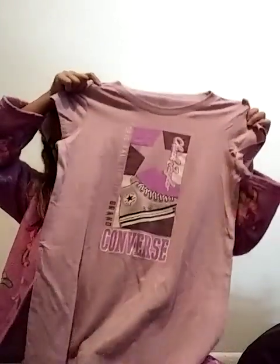And then my last shirt from Kohl's is a Converse shirt. Purple Converse. I love Converse. I have a pair of black Converse downstairs with my shoes and stuff.